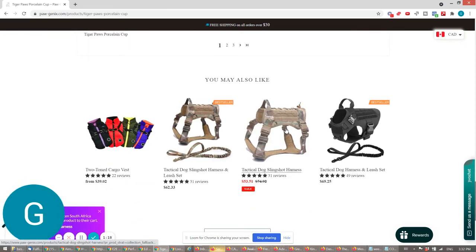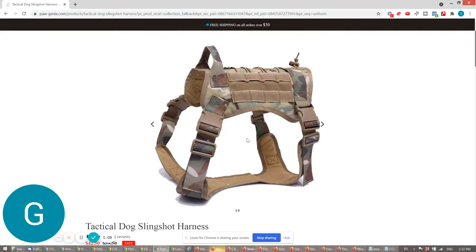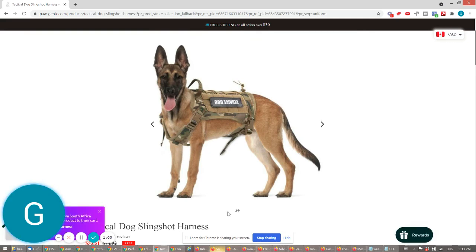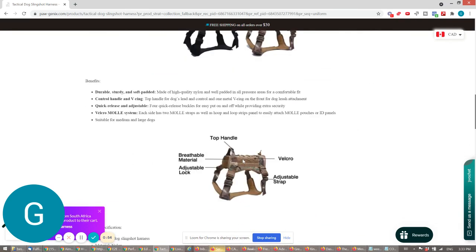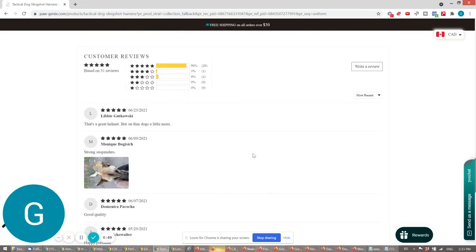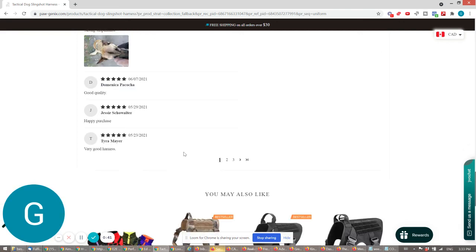So, okay, let's talk about tactical. I actually happen to have a couple of stores in the tactical space. Again, it doesn't show how it looks on a dog. Big dog, small dog. Well, now it does, but I had to look for it. It's very tiny and hard to see. Just a couple of photos. So not a very friendly page in my opinion, and again, 'very good harness, happy purchase' doesn't look like realistic reviews, to be honest.